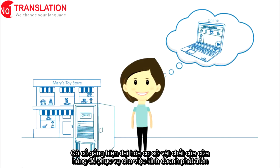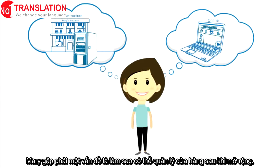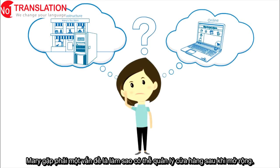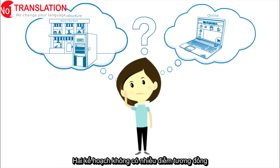As part of this effort, she wants to modernize the infrastructure of the store to support further growth. The problem is that Mary isn't sure how to manage this expansion. The two projects don't have a lot of similarities.